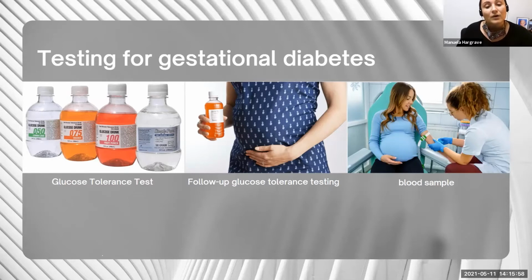And that follow-up test is kind of the same thing. We're going to have the glucose solution, which is a little more concentrated than the first one, but this one has to be done fasting. You drink one of those, and then every hour you get a blood draw, okay? And then these three results are what will diagnose you with gestational diabetes or not, okay? And this one has to be fasting.